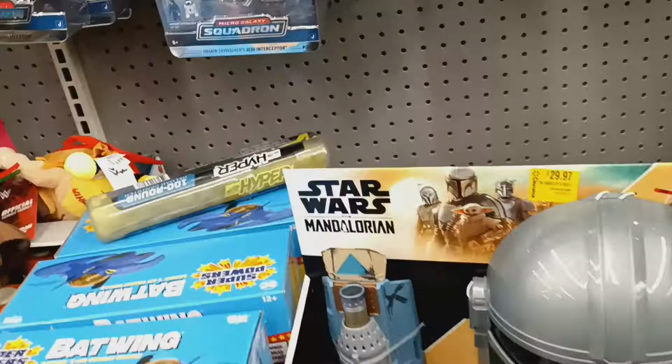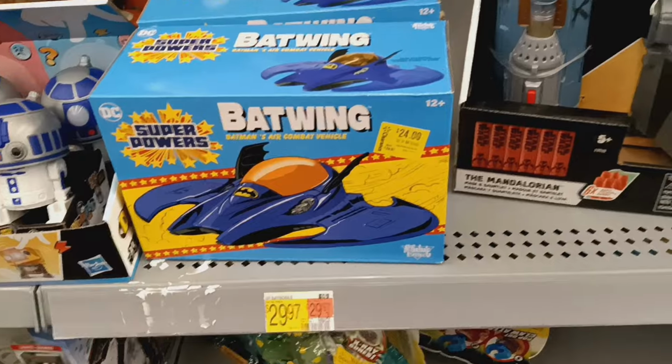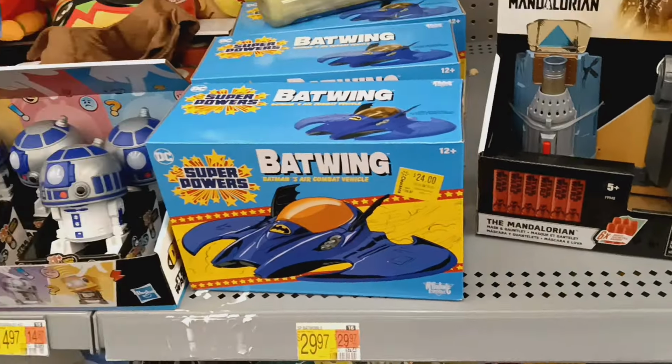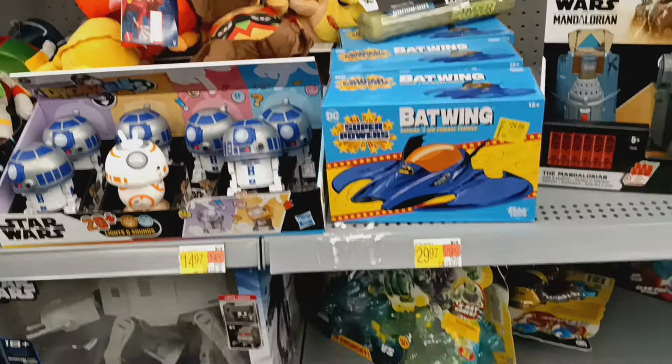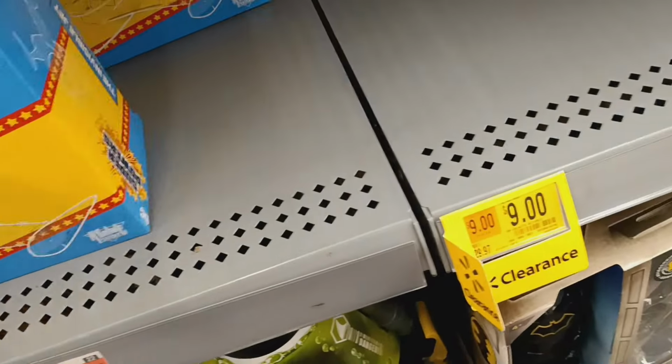Just got some bat wings here for $24. Needs to get lower. They're really trying to get rid of them, make up space. Charge a lower price. What do we got here? Galactic Action. Oh, Invisible Jets, still $20. Which is a good thing.